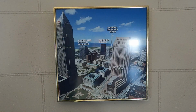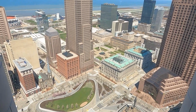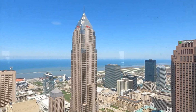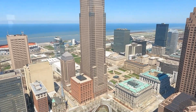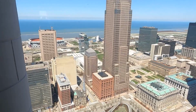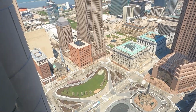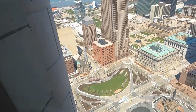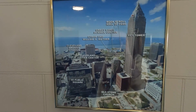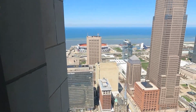Here's another view of the Key Tower, Cleveland Federal Building, Erie View Tower, and Public Square. You can see the Rock and Roll Hall of Fame, the Great Lakes Science Center, the Cleveland Browns Stadium, and Lake Erie.